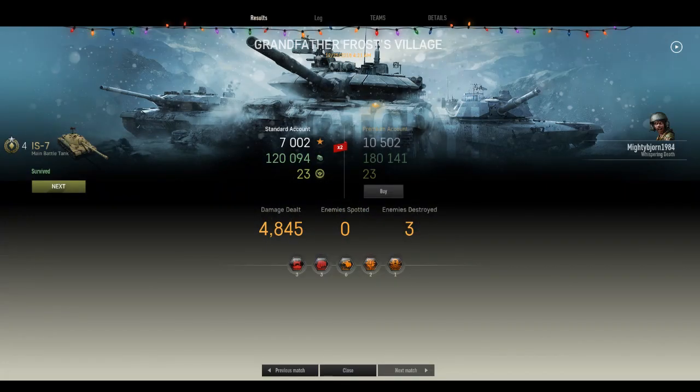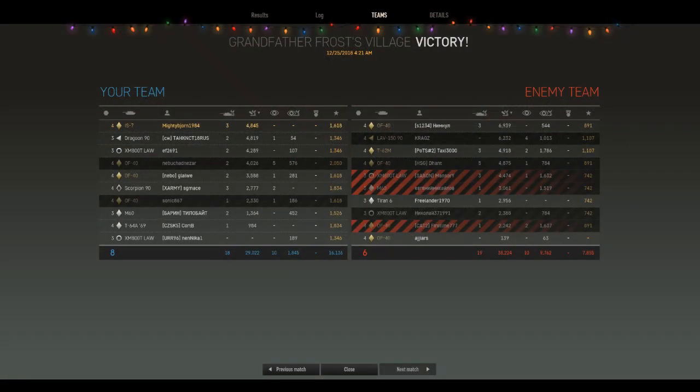So it came out to 4,845 damage, and I got 3 enemies killed. Not bad. I only got destroyed once myself. It does make actually decent credits, but you know, tier 4 premium once again that I literally accidentally grabbed. And I came out top damage on my team.